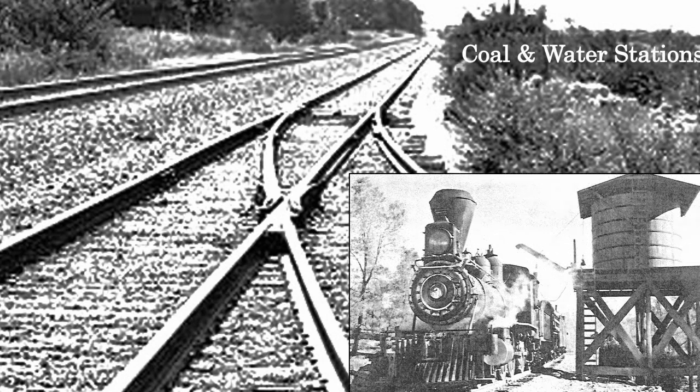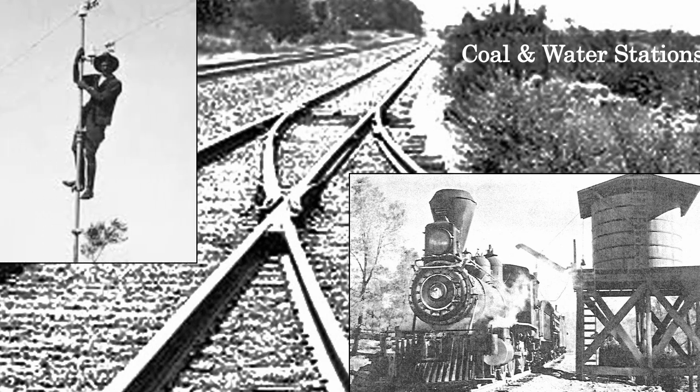Since train engines of the day required coal for fuel and water to make steam, coal stations and water tanks needed to be strategically located along the route. Train line communications required telegraph lines, which were strung along the route, which would provide rapid communications for the isolated upriver towns.